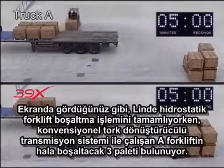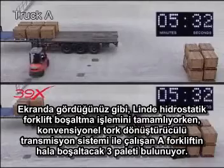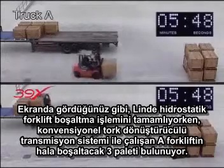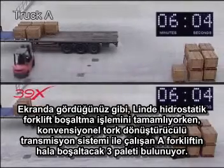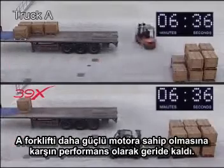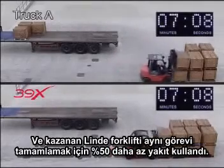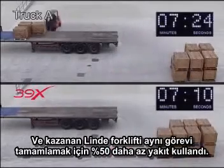As you will see, the Linde hydrostatic truck completes the unloading sequence, whilst truck A with its conventional torque converter transmission still has 3 pallets to unload. Truck A was beaten on pure performance in spite of being fitted with a larger engine, and the winner, the Linde 39X, used 50% less fuel to complete the task.